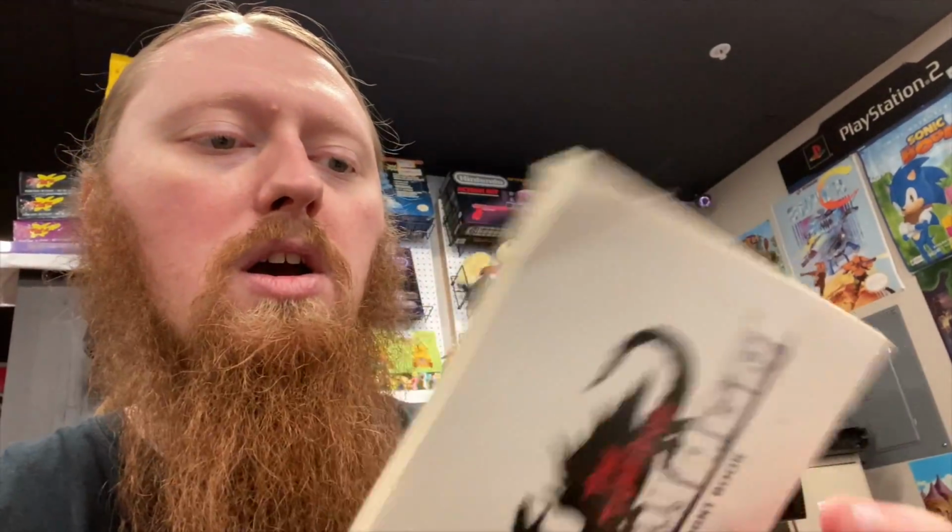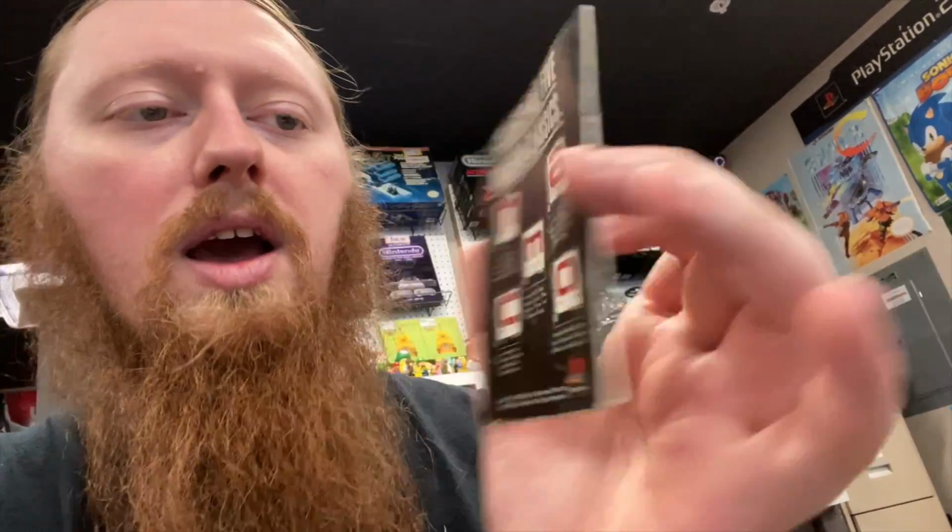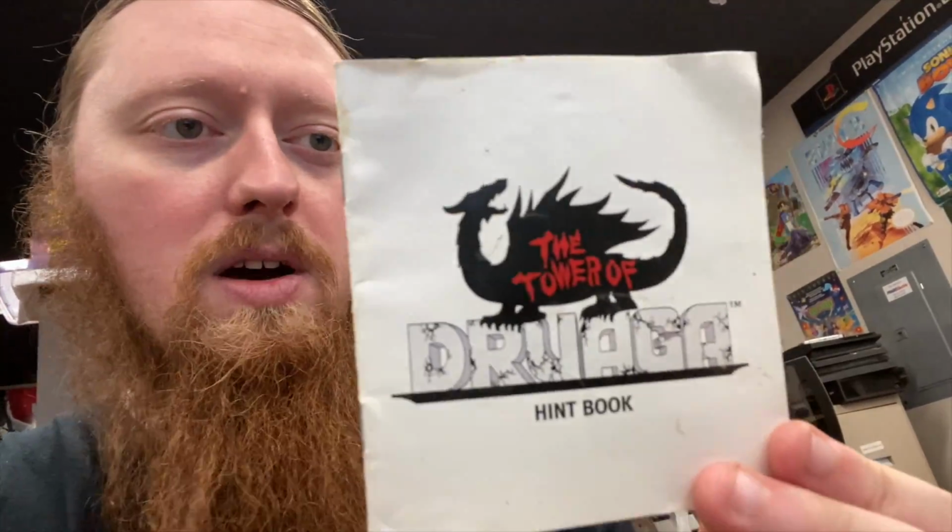So there's no information on the inside about what it's for or anything. My thought was that maybe it was for a PC game or something, but it just seems weird that there's PlayStation advertisements on the back. So I'm not sure. If you guys know what this is, please let me know. I can't find it on eBay, so maybe it's worthless, maybe it has some value. I'm not sure. If you guys have any info on this, please let me know.